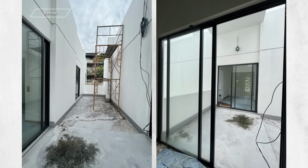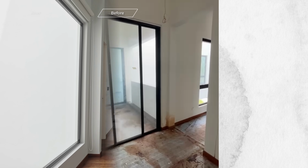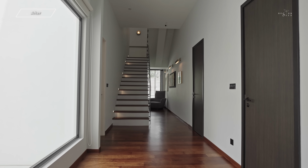The home was originally composed of two separate blocks, divided by a narrow outdoor area in between. We decided to merge the two structures by connecting the hallway, creating more usable indoor space and convenient spatial flow.